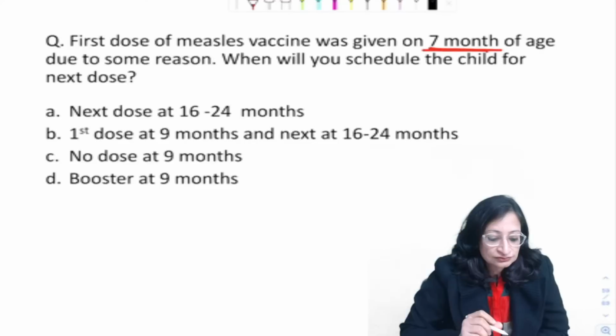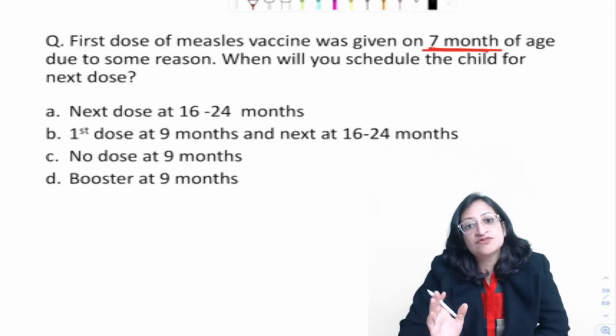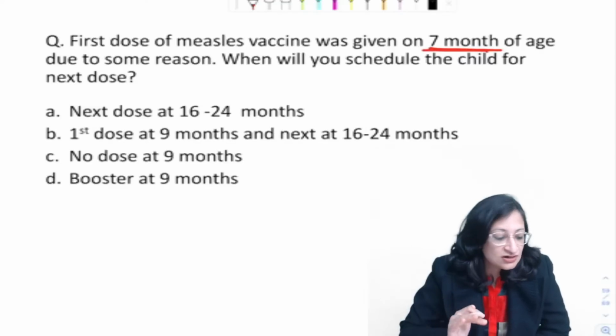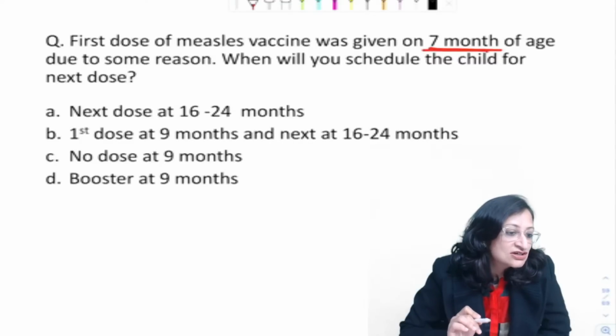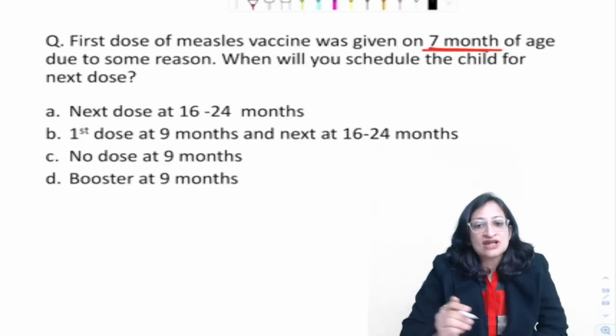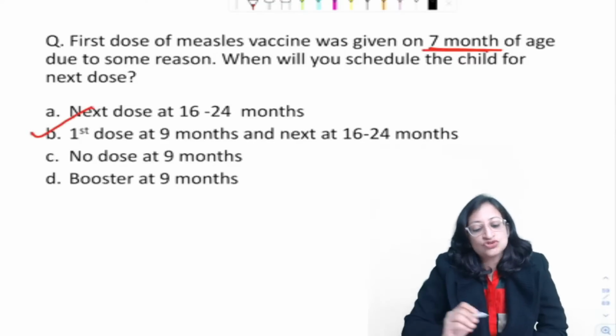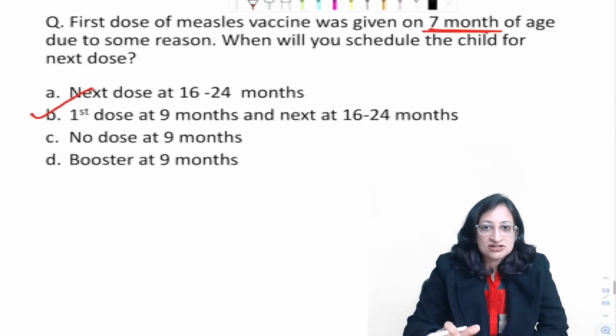What will you do? If you have to give a measles vaccine dose before 9 months of age due to any reason, remember that dose is not counted. Most of you know the answer. Very good. So first dose at 9 months and next at 16 to 24 months, you still have to give. The dose at 7 months will not be counted. So that's the best answer.